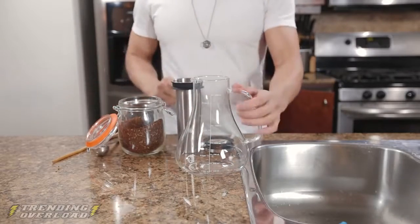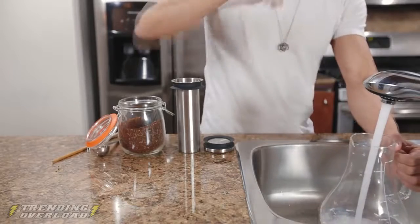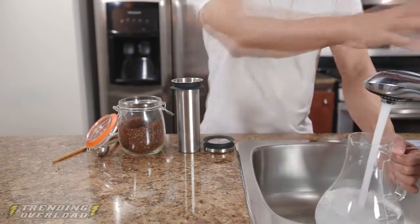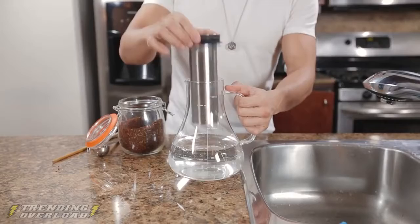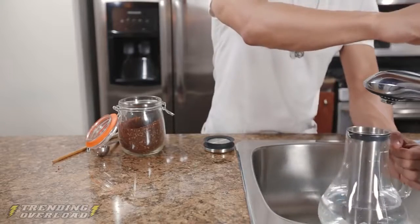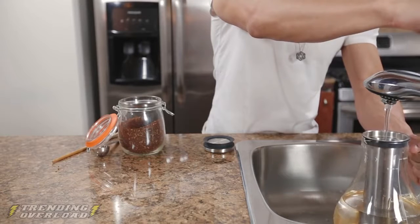Set the micron filter aside and fill up the Arctic carafe about halfway with water. You'll want to use cold or room temperature filtered or tap water. Once it's filled about halfway, place the micron filter into the carafe and then top off the rest of the Arctic with water. This will ensure that the grounds are thoroughly soaked.